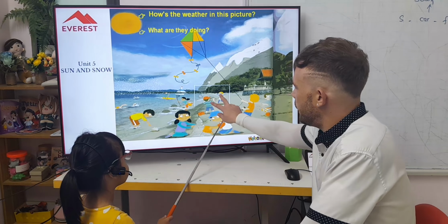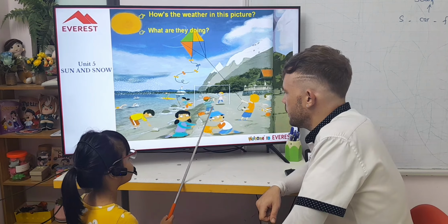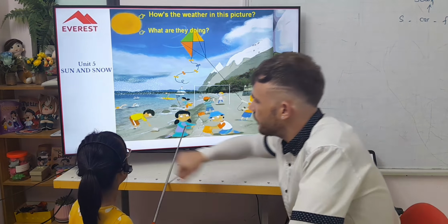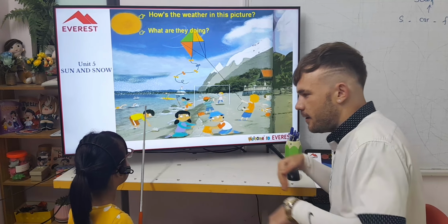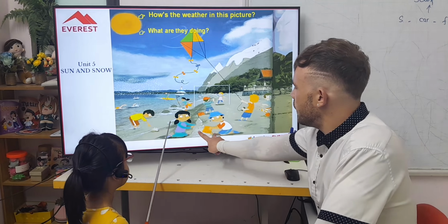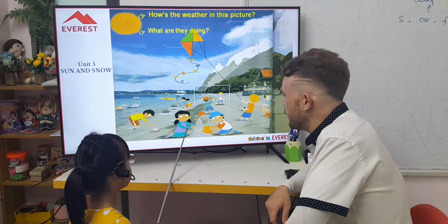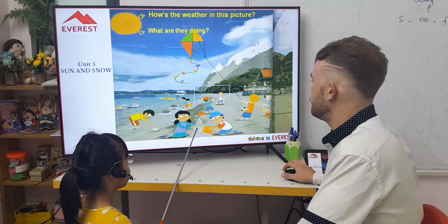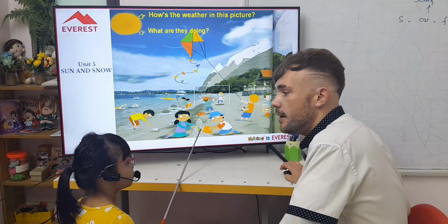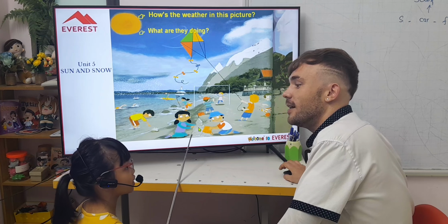Kites. Okay, what are they doing? They are playing badminton. Yes, what are they doing? They are swimming. Swimming in the sea. And what are these two people doing? They are building a sand castle. Building sand castles. Well done.